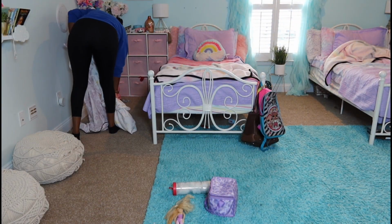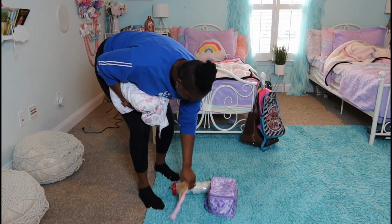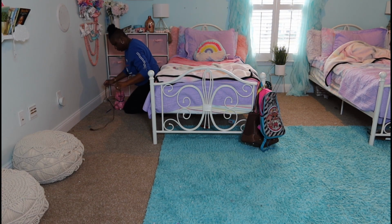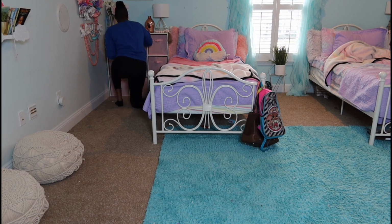Although I do teach them discipline and responsibility, and they know that they are responsible for caring for their own things, they needed a little mother's touch today, and here I am to give them that little mommy boost that they need to get their room back on track.